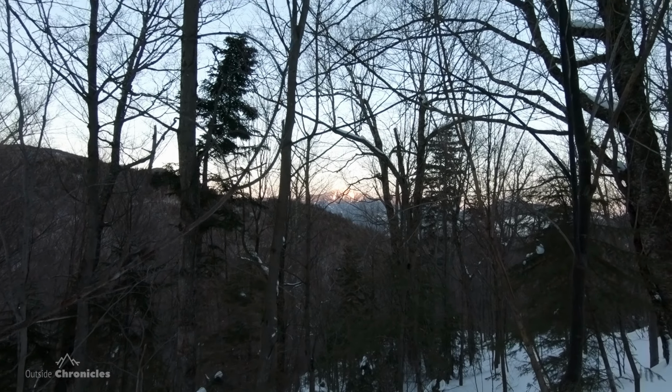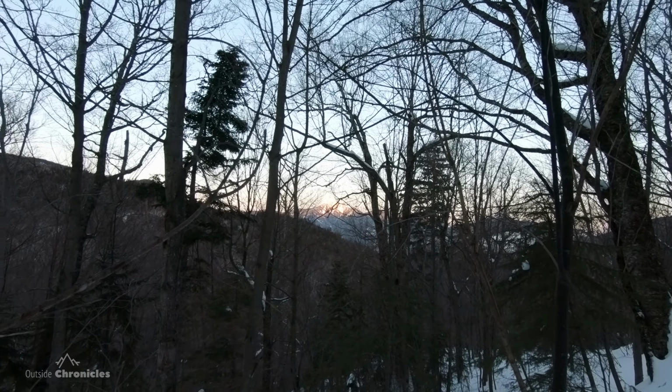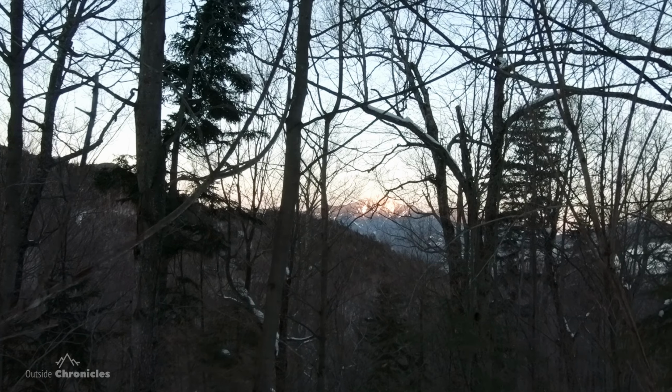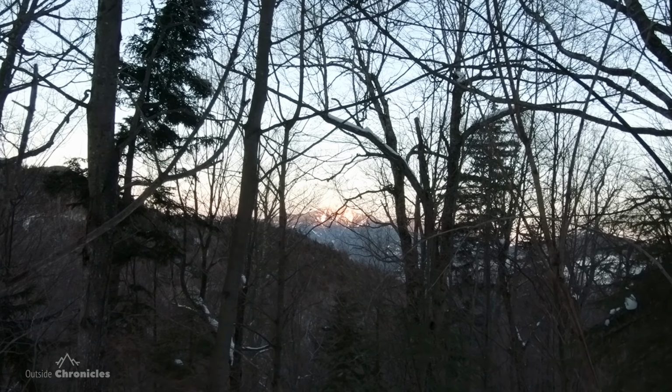Wish we could get a clear view of Giant there. Some beautiful colors with the sunset. Turning a rose color. Very beautiful.